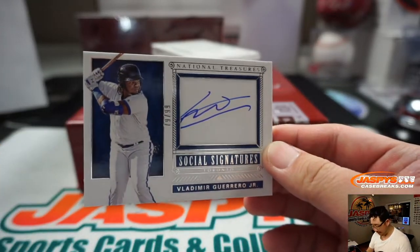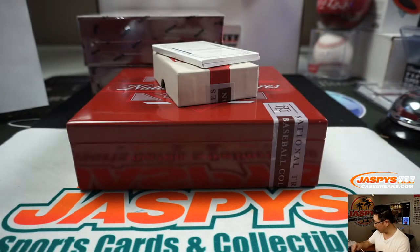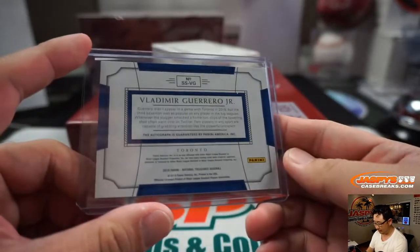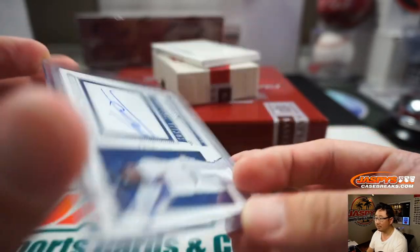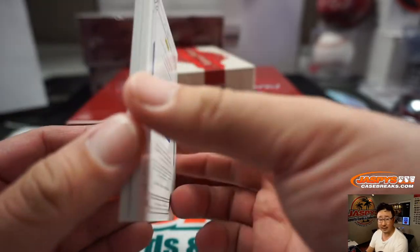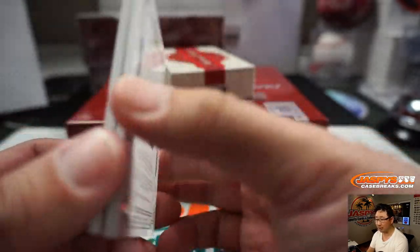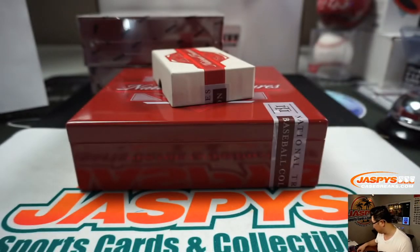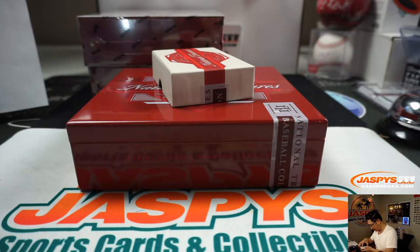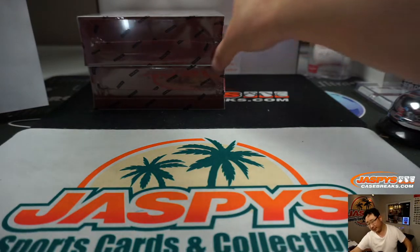Oh. There's the Blue Jay. 79 out of 99. Social signatures, Vlad Guerrero Jr. Sean Black picked up the Blue Jays straight up. Nice. 12 out of 15, Leo DeRocher. Nice. Dodgers are a number block team. Dodgers 2 is Rex. Got old Brooklyn Dodger, Leo DeRocher. Game used material. Rich feeling a bat knob.